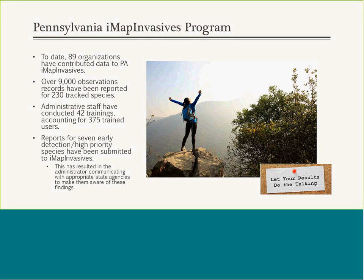So regarding the high priority species that I've been mentioning, we have received reports for 7 species that are considered either early detection or high priority that have been submitted to the iMap program. And this has resulted in myself, the administrator, communicating with various agencies and other groups to make them aware of these findings. And again, people are really excited and happy to learn about these findings because they wouldn't know about it any other way unless it was found internally within their own organization. This data doesn't really travel like it should. And so that's one of the really important parts of the iMap database.